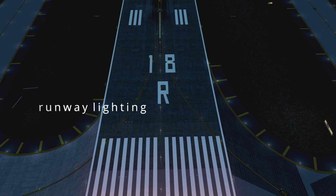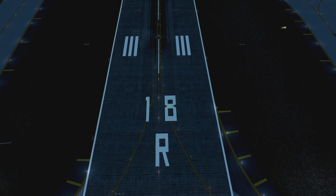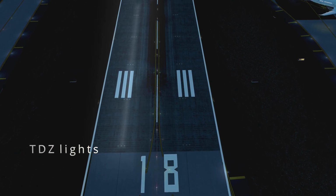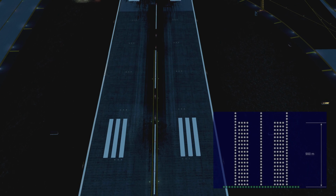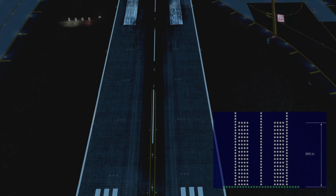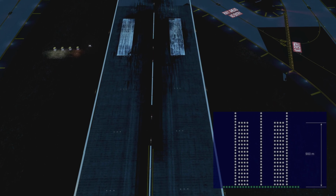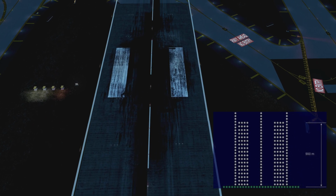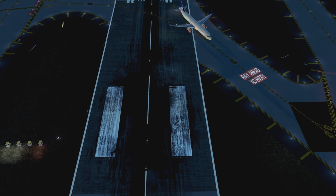We will now leave the approach and threshold area and move on to the runway itself. At the ends of the runway we have the TDZ lights, which stands for Touchdown Zone Lights. TDZ lights are additional touchdown zone lights used for runways supporting low visibility operations. The system consists of 2 rows of white barrettes and extends 900 meters from the threshold. I used Lasimir's TDZ assets for this.